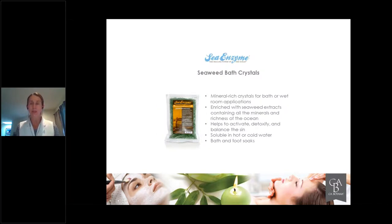Now, another aspect of making your life easier is when you use this particular product, the bath crystals, you don't have to have warm water. So if you're in an area where a lot of hot water is difficult to access when you're working with your clients, get a bowl of room temperature water or cool water. They're soluble in both temperatures of water. Set it on the side. That will give you a totally different aromatic experience than some of the other products that we've been talking about.